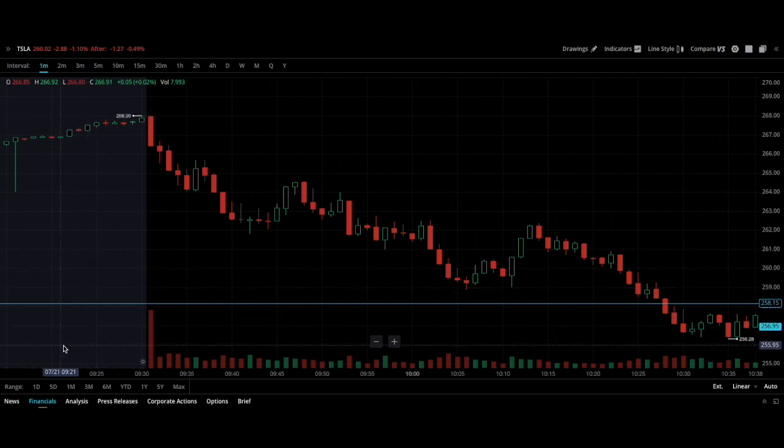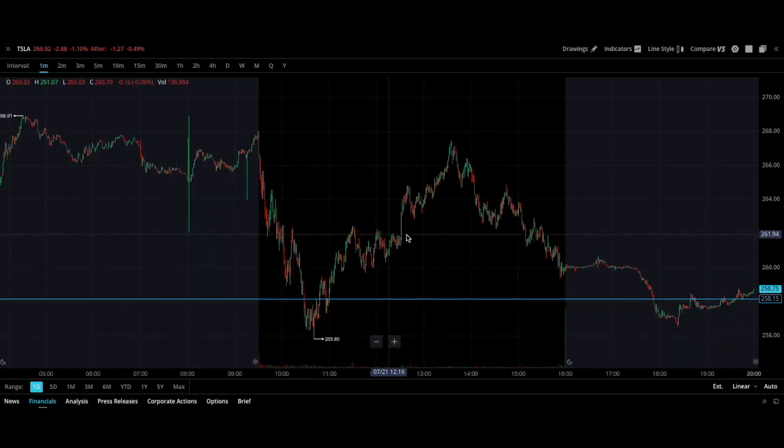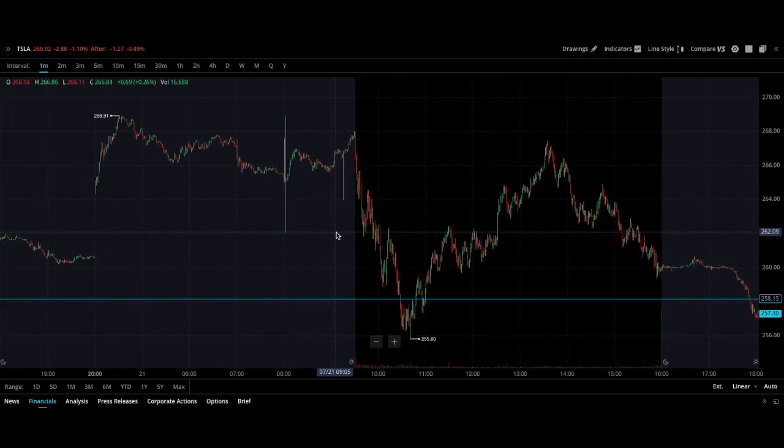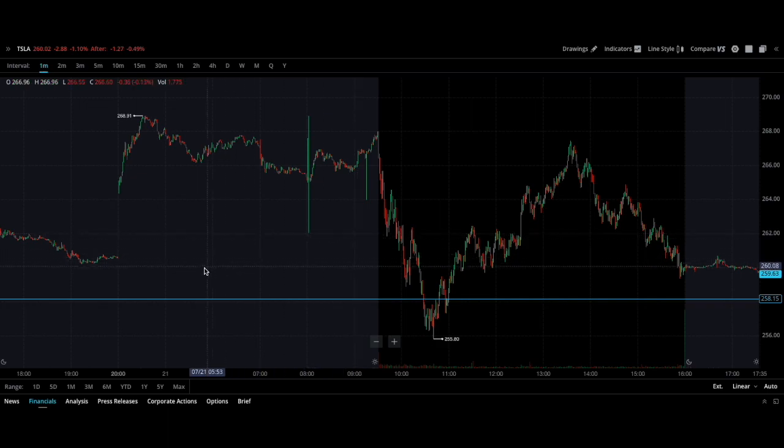You've got to pay attention to the pre-market. So right here is the area where I made my trade. Right here I bought and I sold up here. I sold very early because it went up a whole point and a half from there. What I did was look at the pre-market, which went all the way up to 268, and I saw that when it opened at 9 a.m., it was below it and started selling off aggressively.